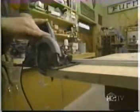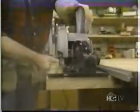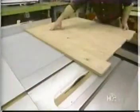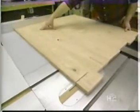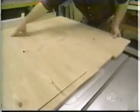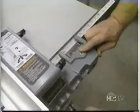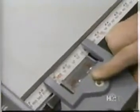Well, now we're ready to trim the top. So I've installed this straight edge clamp, which will guide the base of my small circular saw so I get a nice straight cut. Now, by placing the freshly trimmed edge against my table saw's rip fence, I can trim the opposite end. Now I'm going to move the rip fence in 1/8 of an inch and retrim the end that I cut with the circular saw.